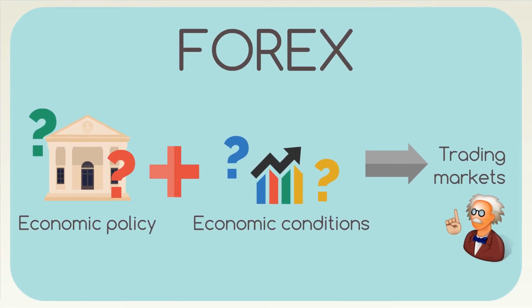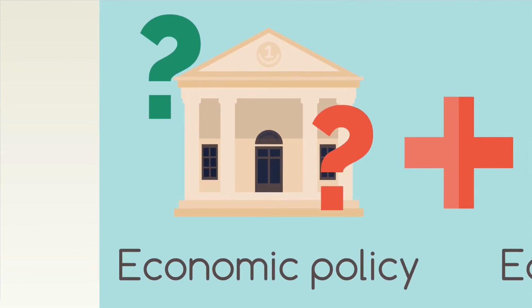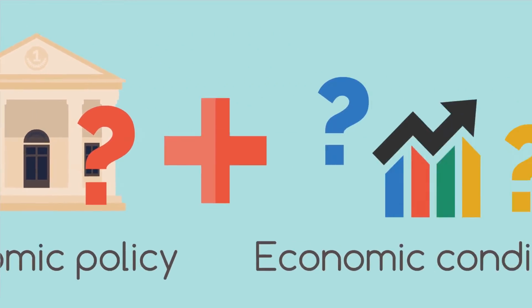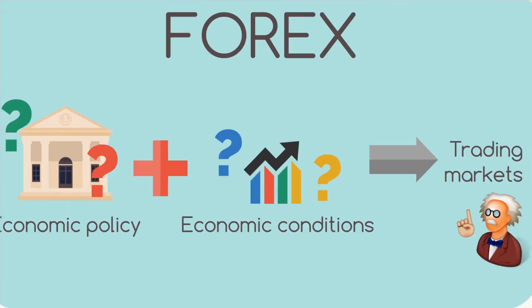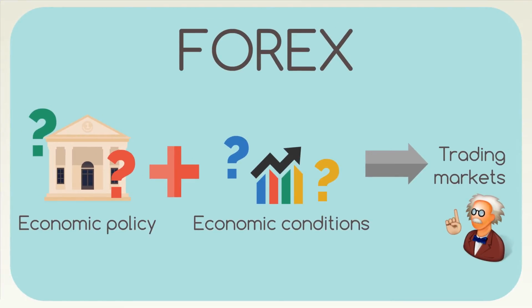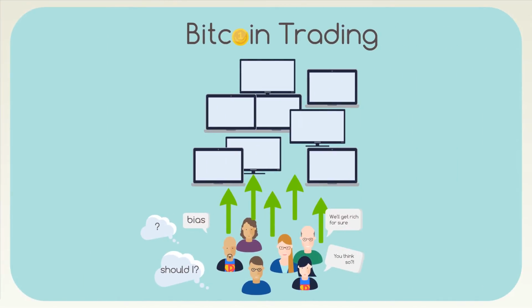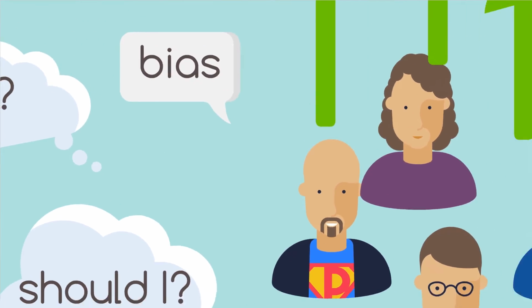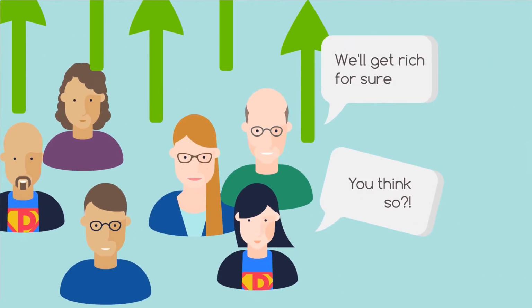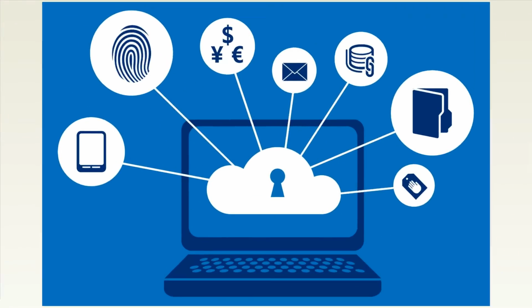Two forces drive traditional markets at the economical level, namely economic policy, which is regulated by agencies, and economic conditions, which depend on economic indicators. Both types of forces influence the traditional trading platforms mostly through expert opinions. Bitcoins, as said before, are much more volatile as they rely on speculation theories, but also mental biases and community expectations. Aspects to the social environment mostly come down to privacy.